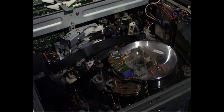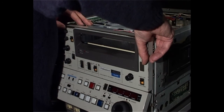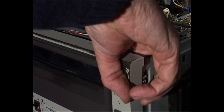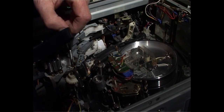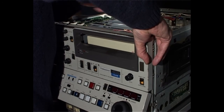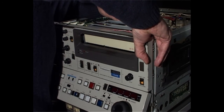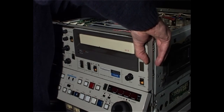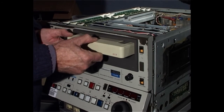And then I have to raise the cassette. To do that, there is a gear just on the side of the machine here, which we can turn around with my finger. Very slowly raising the cassette housing, being careful not to damage the tape. So that's removed the cassette.